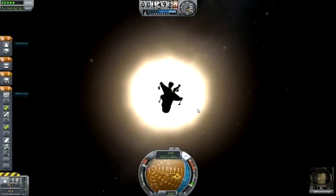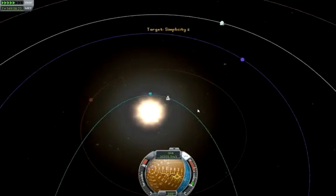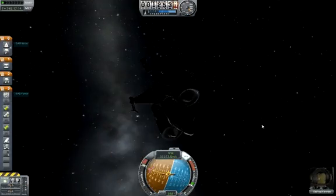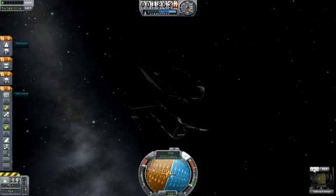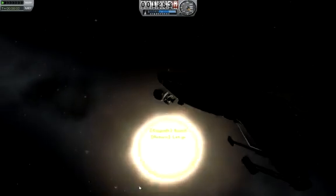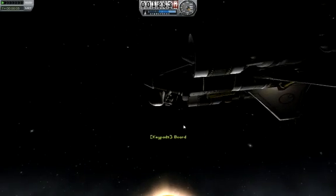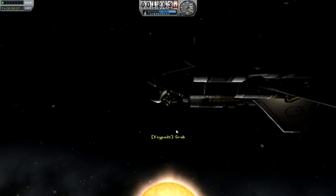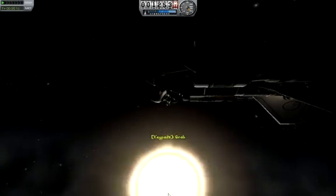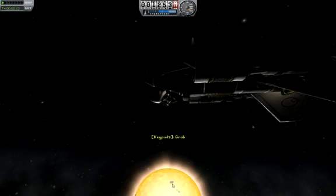Okay, how do you feel about a spacewalk? Feeling okay about that? Yeah. You need to go visit that big sun. Ooh, cool. If you catch it on the edge, you can see the texture, but if you look at it straight on, you can't see it. Cool.